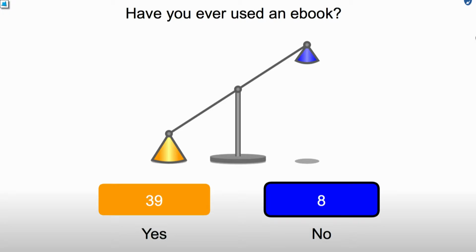Well, I think you'll find that quite a lot of people have probably used an ebook for leisure. So they might have downloaded something to read on their e-readers. But by the end of your studies here, you probably will have had an opportunity to access at least one ebook as you go through. We've got some. Okay, we have.